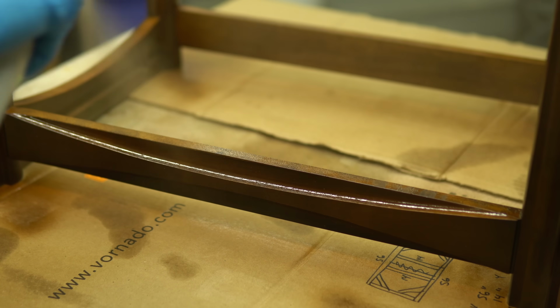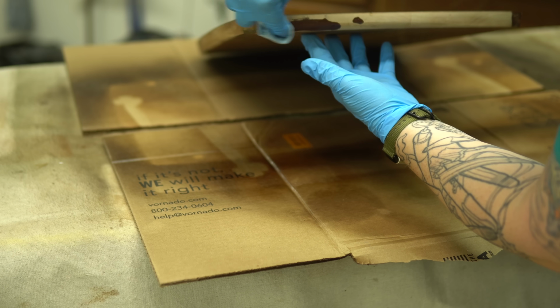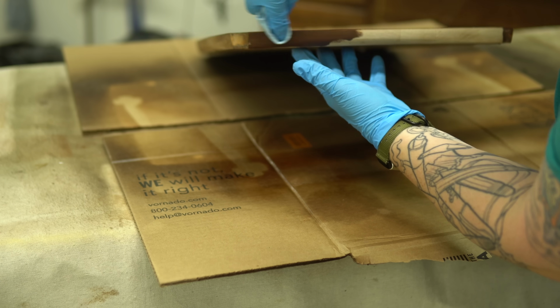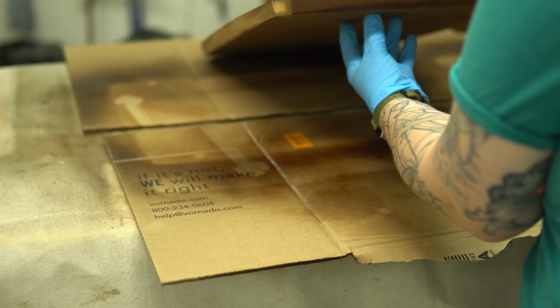The edges of the lower shelf that were exposed wood, that wasn't walnut, I went in with some Cement water-based stain in the color Antique Walnut. And finally I was able to seal everything with Mohawk pre-catalyzed lacquer.